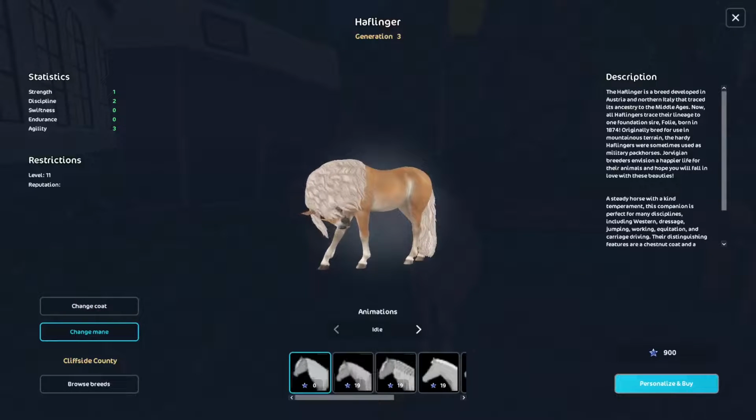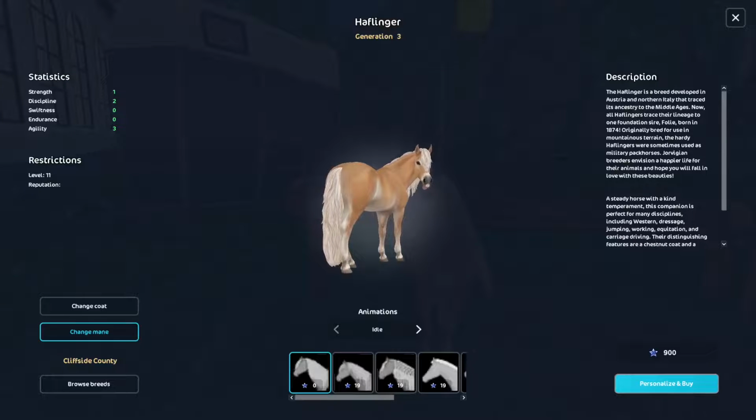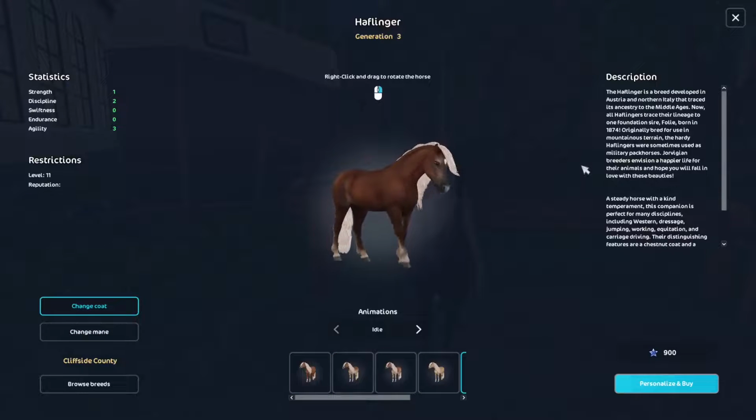I do kind of prefer her. But I don't prefer that mane. If I'm going to get that mane, I'd do this guy. It shows it off better. So if I'm going to get this one, I might as well just leave her like this. Oh, isn't she gorgeous? Hi!